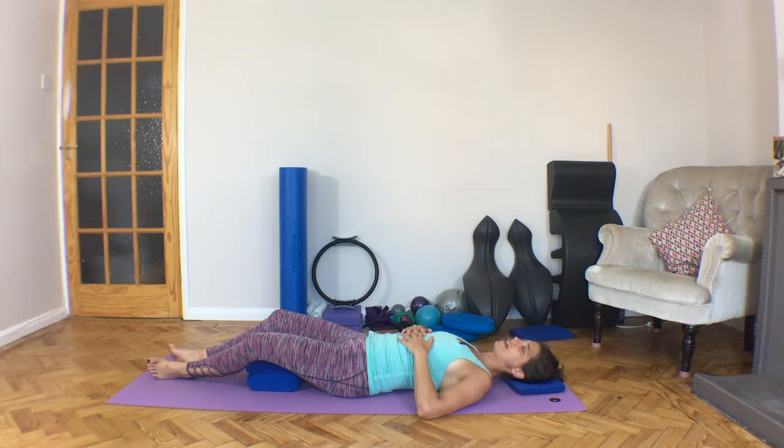And then just let the nose rock from one side to the other. Again, you're not going into any extreme movement. You're just allowing the body to soften, rolling from side to side, and then find the middle position. Notice if that feels any different for you. And if there's been any changes in the body.